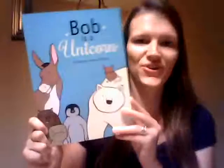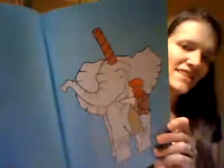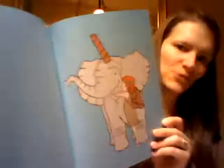The next one I want to show you, it's so cute. It's called Bob is a Unicorn. And throughout the book, he's talking to his friends about how he's a unicorn, and they don't believe him. They're looking at him, they don't see it. So eventually he meets this very beautiful fairy who tells him, wow, you, Bob, are the most beautiful unicorn I have ever seen. And then when we get to the end, we see what they really are. This fairy's a cute little girl, and this unicorn's a cute elephant with a paper towel tube on his head.